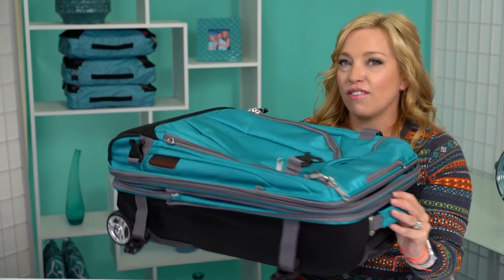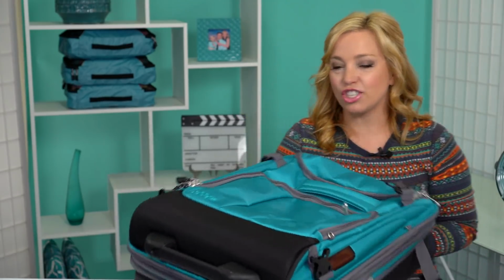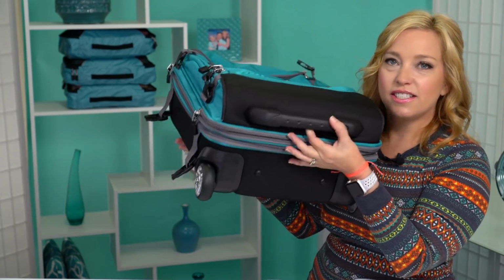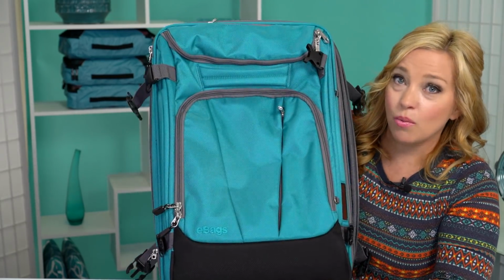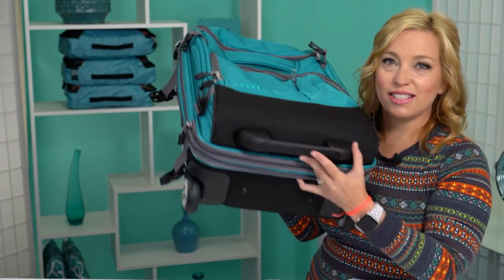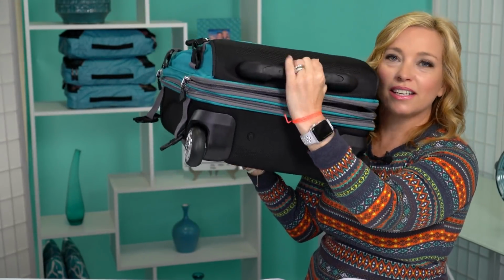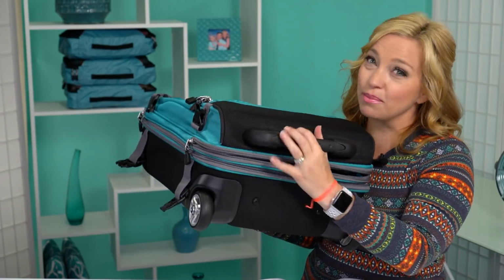And then another thing that they've added, which is super cool, is actually on the bottom of the bag here. So you'll see this extra handle here. This can be used not only to stabilize the bag when it's standing up, but when you put this in the overhead bin on an airplane, you can use this to grab it and pull it out of the overhead bin. It's really, really handy.